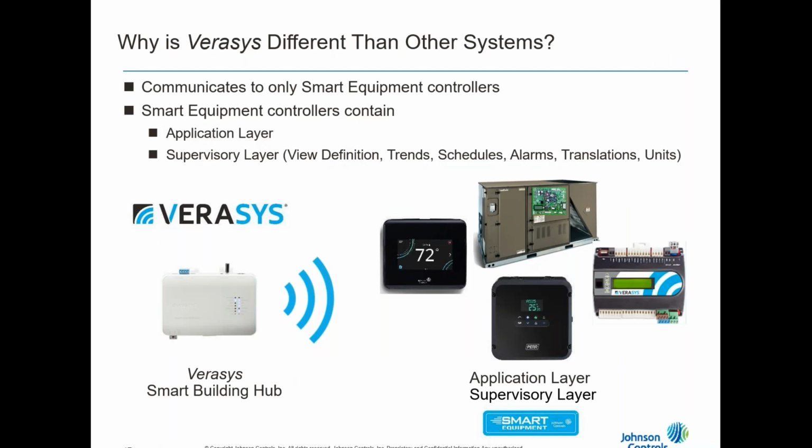It would. On average, we've done some comparisons with various system types, and we're typically about 30% to 40% of the cost of a more complex BAS when you look at Verasys compared to, say, Metasys or Facility Explorer. And the majority of that savings comes in with not having to do a lot of the point mapping and the scheduling and the alarms, and you're configuring those items. So it's already built into the controllers.